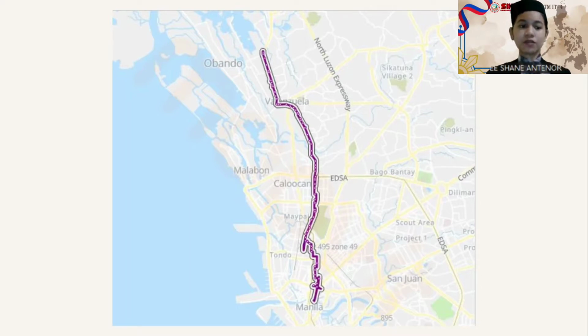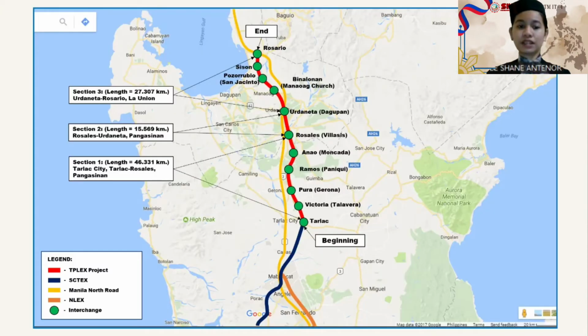And also, you can go to Pangasinan by the Tarlac-Pangasinan-La Union Expressway, known as TPLEX, which is an easier and faster route going to Pangasinan or any places in the north. As you can see here in the picture, this is the TPLEX. It begins in Tarlac and ends in Rosario.